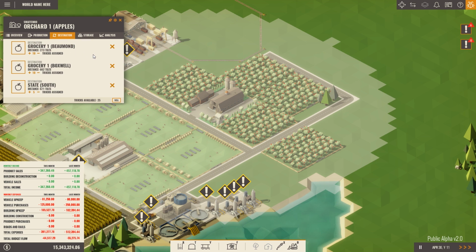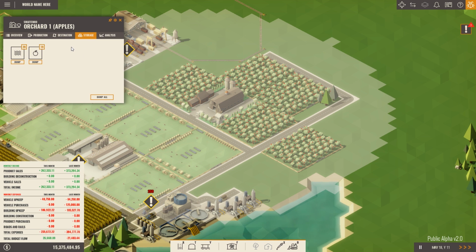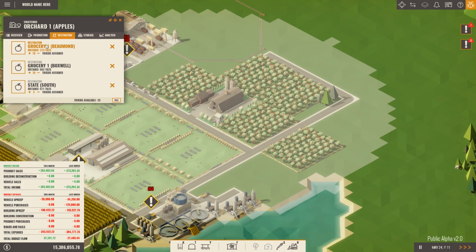Now, I like how it tells you too how far away these tiles are. 273 tiles to go to the grocery store in Beaumont, 662 to go to Boxwell, and then another 671 to, you know, sell to the state. And that's actually very handy. So what I'm thinking is we might sell less over here to grocery 1 just because it does go faster. But then you know, they might not have such a need. The supply there might not be so, you know, okay, let's see, grocery store Beaumont.